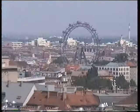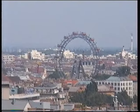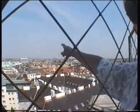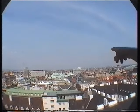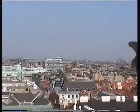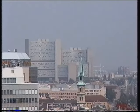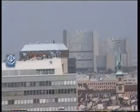This is the Luna, Wiener Prater. Your father will know it. Cool. This big house behind, in concave form, is the Juno city. These two houses in concave form in the backside, and this high house, this is the Uno city.